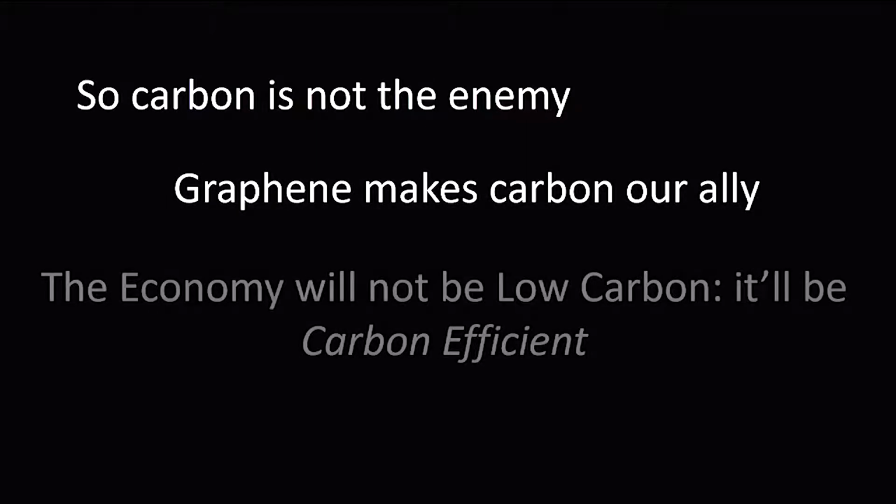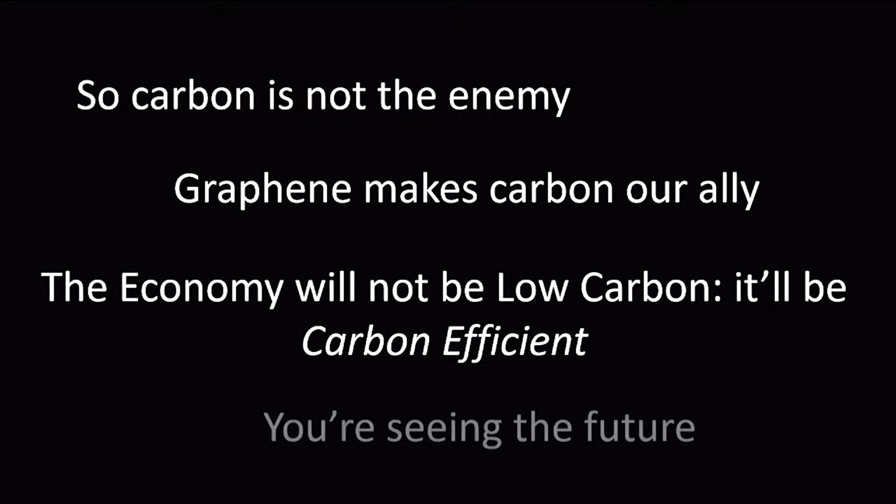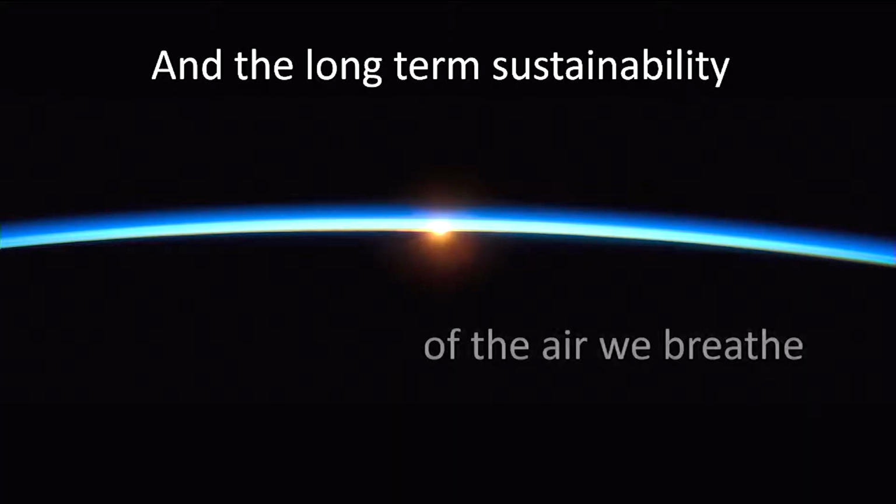Lots of people talk about the need to cut down on carbon, talk about the low-carbon economy. Carbon is our enemy. Actually, graphene means that carbon is our ally in all of this. In future, we won't talk about low-carbon economies. We'll talk about carbon-efficient economies. So you are seeing the future here. What you're also seeing is the long-term sustainability of the air we breathe. Thank you very much.